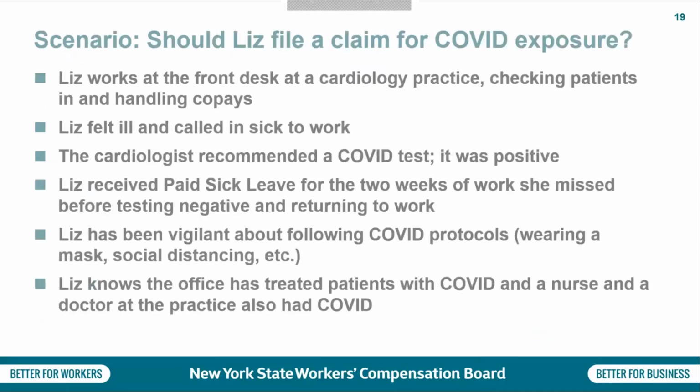I think Adam has something to say. Yes, we have another scenario here I want to present to you guys. Again, I'll read this off to you, and then if you just want to state your opinion in the chat box, whether Liz here should file a claim for COVID exposure. So Liz works at a front desk at a cardiology practice. She checks in patients, handles co-pays, things of that nature.